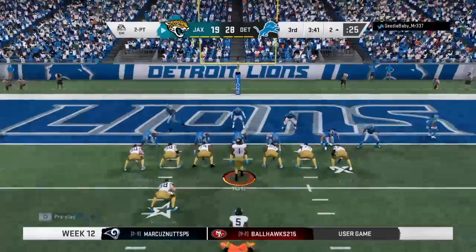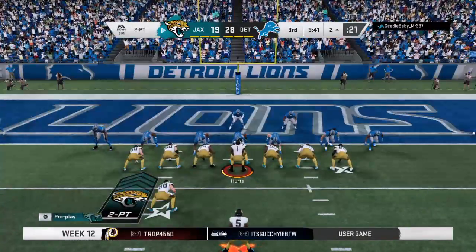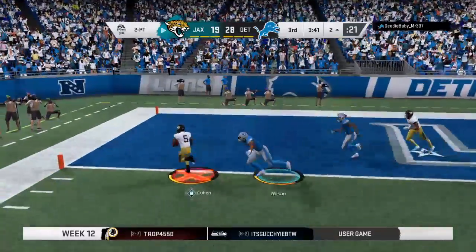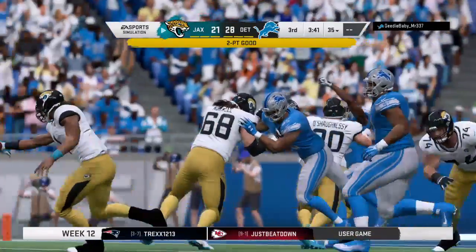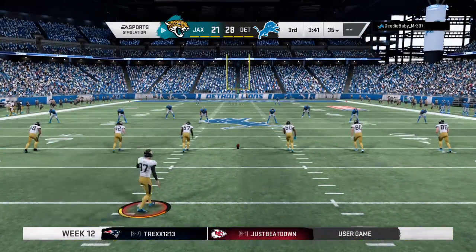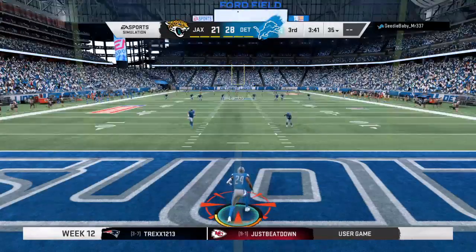So the Jags will keep the offense out there as they'll decide to go for 2. They're going to try and run. And he will find the end zone again. So he gets the touchdown and the 2-point conversion. And that'll cut this deficit down a little bit further. And Lambeau now, after the touchdown, he'll kick this one away.